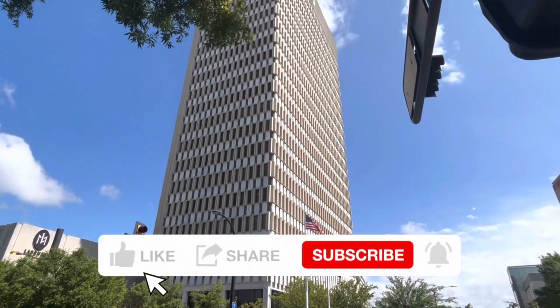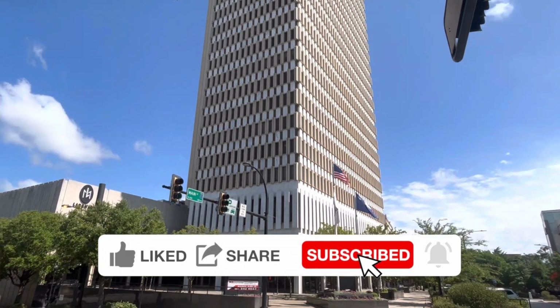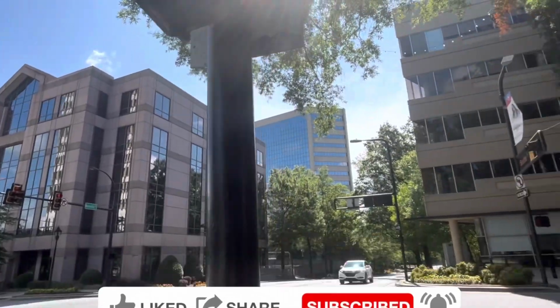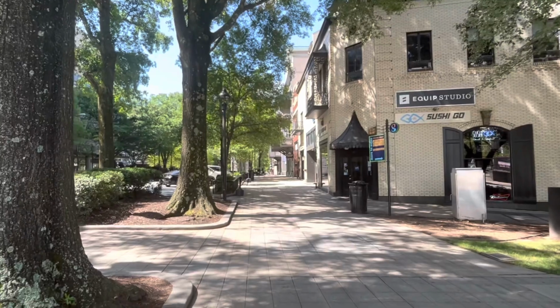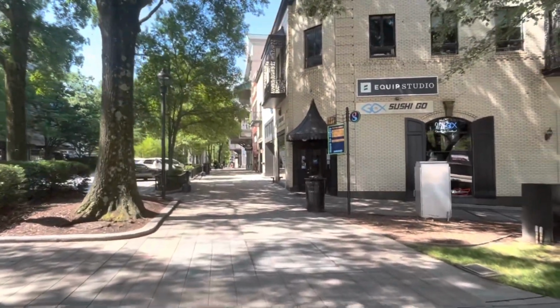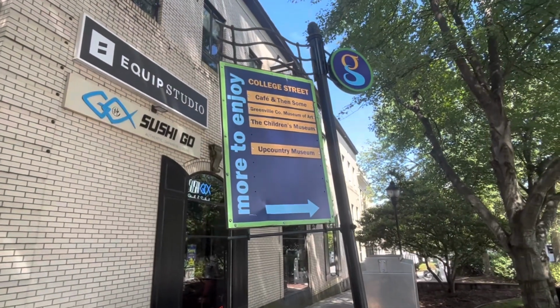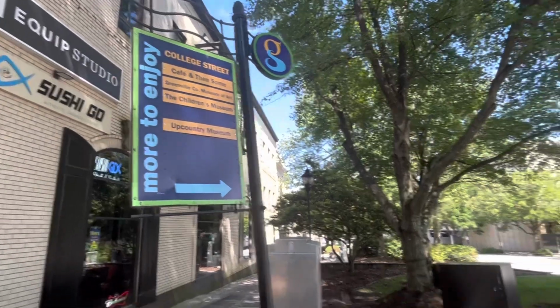All right, we're starting here on the corner of Main Street and Betty Place and College Street. We're just going to head down here on Main Street, headed this way, and then we'll walk back up the other way. They have an Upcountry Museum, Children's Museum, Museum of Art down that way.